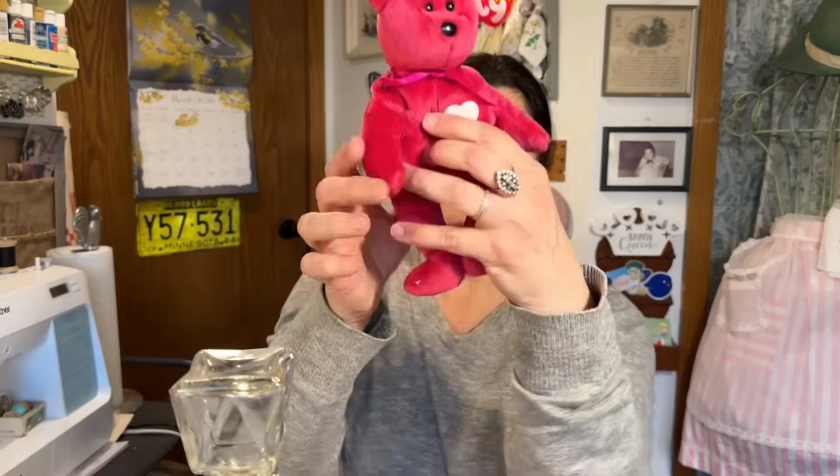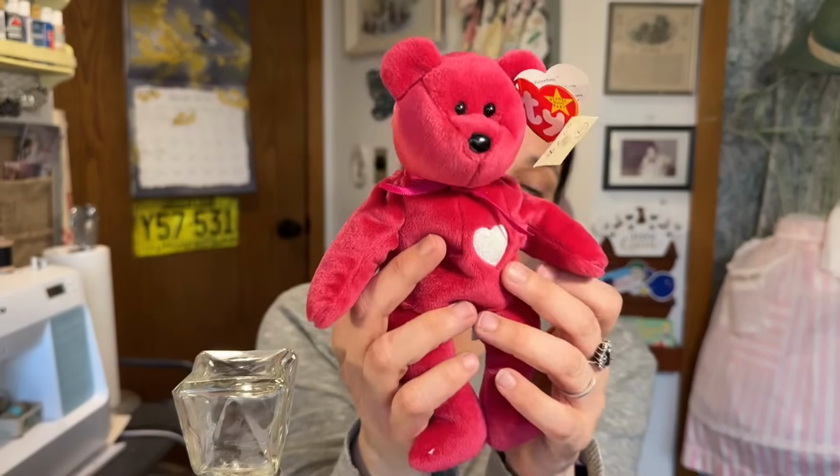Let's start with, what do I want to start with? Let's start with Vine Home Thrift. Okay. I think I spent $10 at Vine Home Thrift. And yeah, I found some good stuff. So I got a Beanie Baby. I told you I like to keep Beanie Babies in my booth.